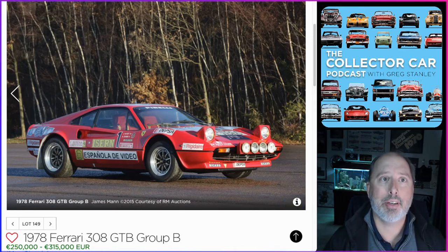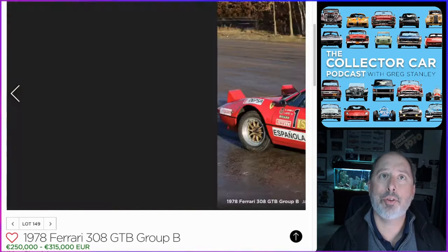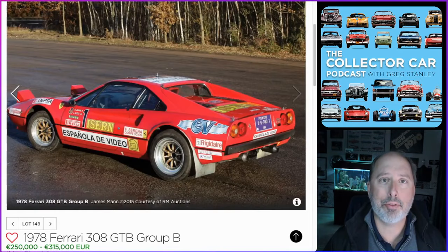Same as the Starion 4WD, the Ferrari 288 GTO sadly never proved its worth in the World Rally Championship due to the abrupt end in 1986.